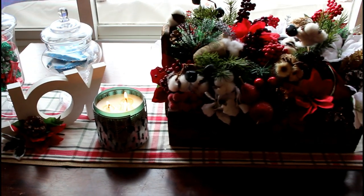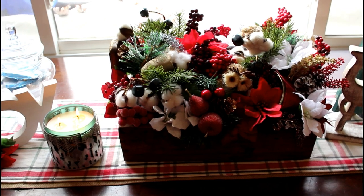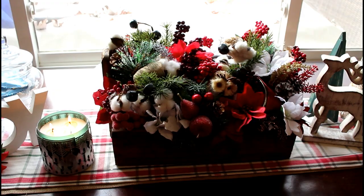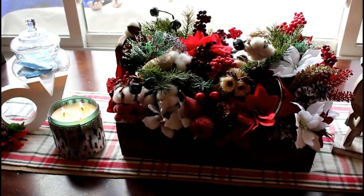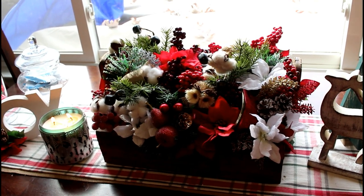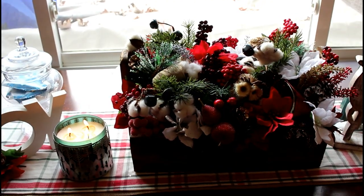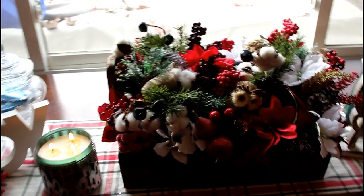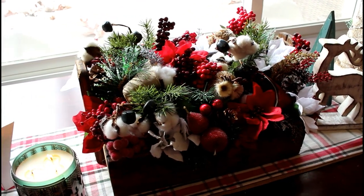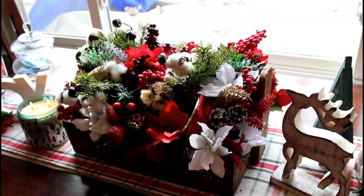And then this is probably my favorite thing, or one of my favorite things in the whole house. This was Daniel's great-grandfather's handmade toolbox. And it was Daniel's idea to make this a centerpiece because he wanted to see this all the time. So I take it and I change it out seasonally with seasonal displays and arrangements, and it's just a lovely reminder of his family history. Just a very cool handmade toolbox that fits perfectly on our table.